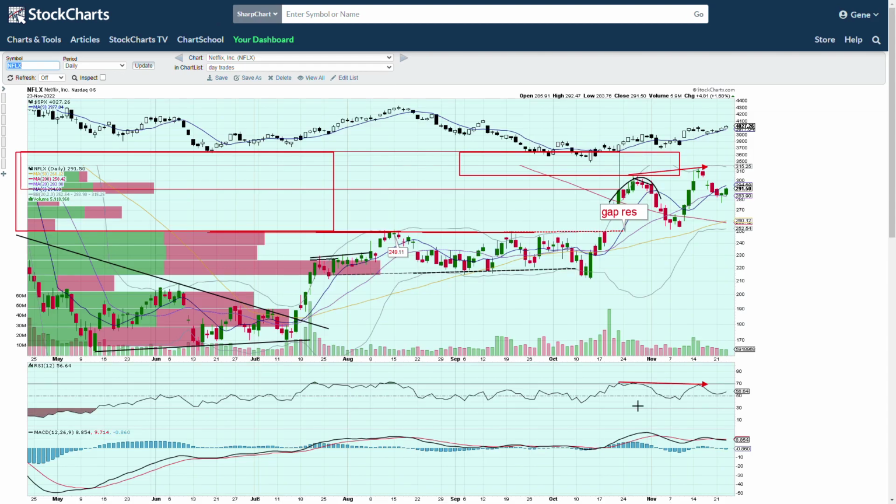Netflix, we do have this bearish divergence here, looking for a possible breakdown. I do like this wick down here on this 20, showing that it's getting some support there. We need to reclaim that 9 to be bullish.